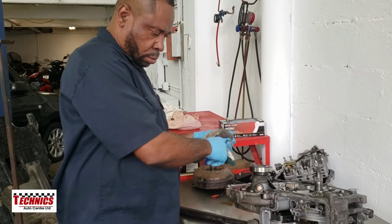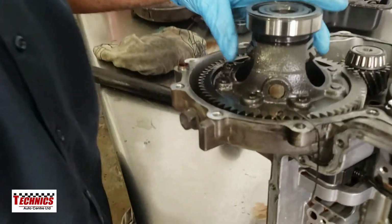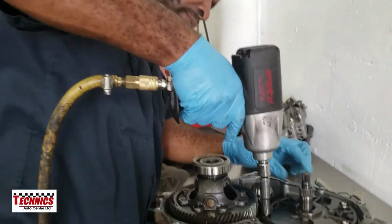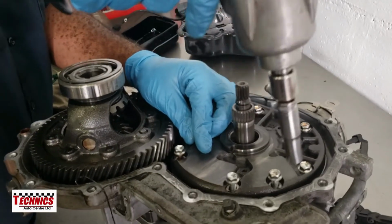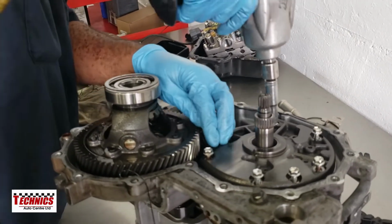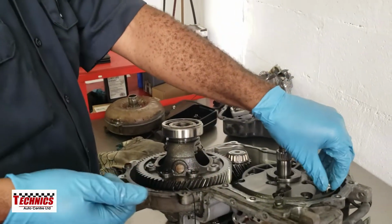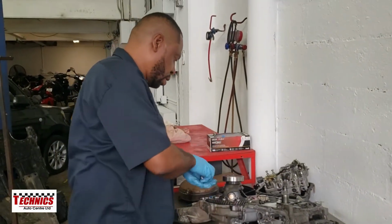The valve body's off. First thing I want to check is the differential. Just going to take out this oil pump. And this transmission is different. It's different from the transmission we did the other day.